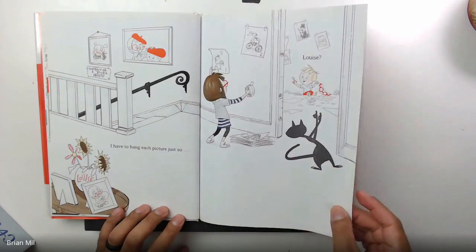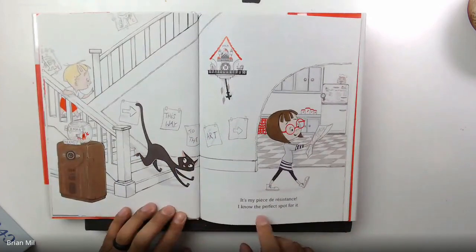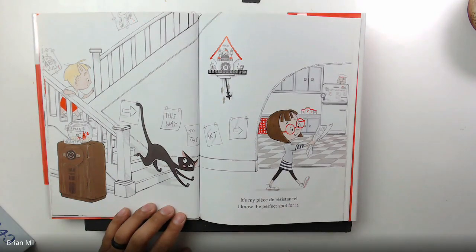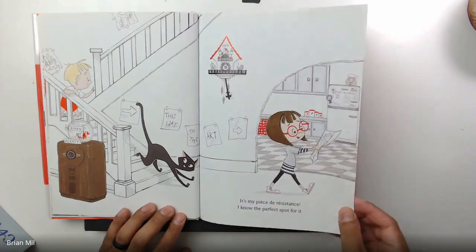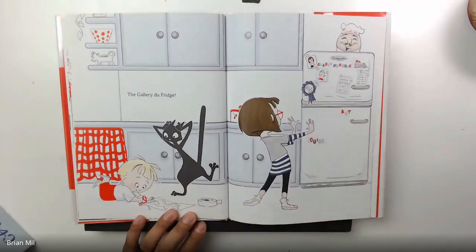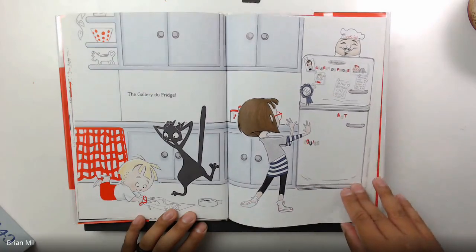Looks like she's decorating her whole house with art. Interesting. It's my piece de resistance. I know the perfect spot for it. The gallery du fridge. So it looks like she's framing where to put her artwork on the fridge.